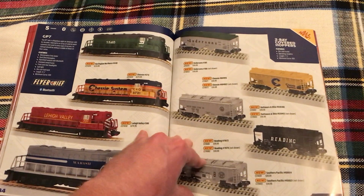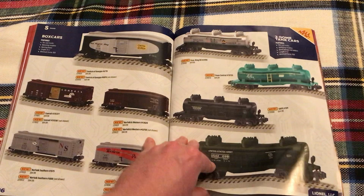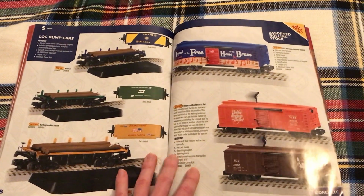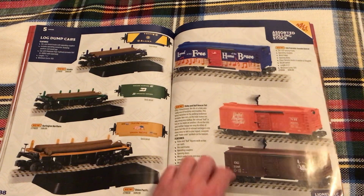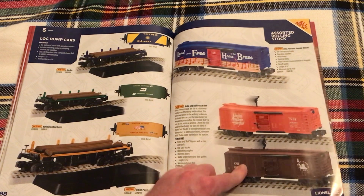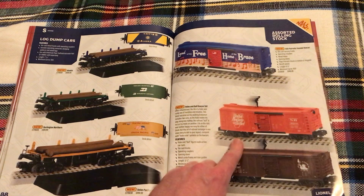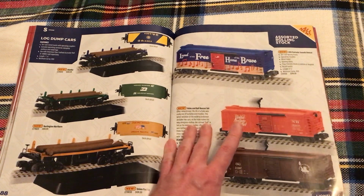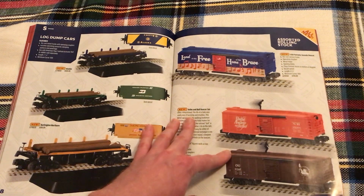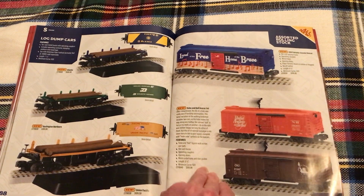Some more GP7s, some 2-bay hoppers, box cars and tank cars, log dump cars. These ones would be another thing that would be interesting to have in 3-rail O-gauge as well. If they had some scale versions of these, I would be very interested in seeing them. I would be very interested in getting one, I mean. I did hear that Lionel might be working on making these available in O-gauge, so hopefully maybe one of the next catalogs they'll do that.